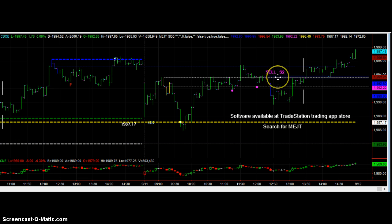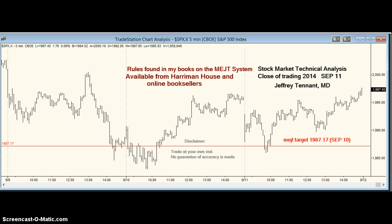MEJT gave a sell signal in the afternoon, but the target was hit immediately and there was no trade. The system also said that the rally would not stick until this time had passed, which worked. Well, there's no MEJT target for tomorrow, and that forces us to use other stuff.